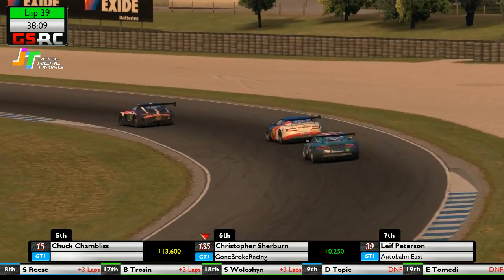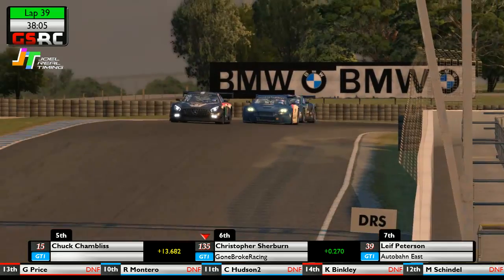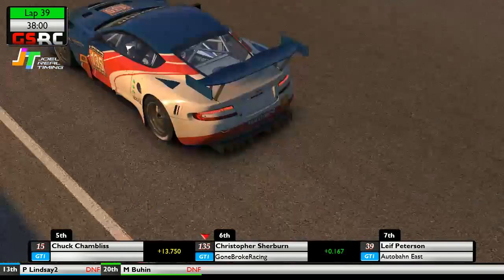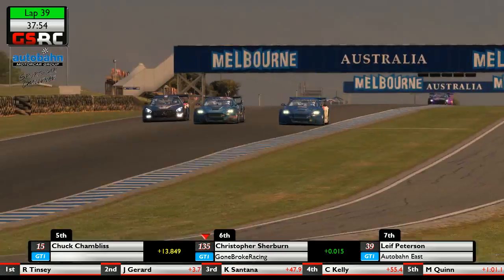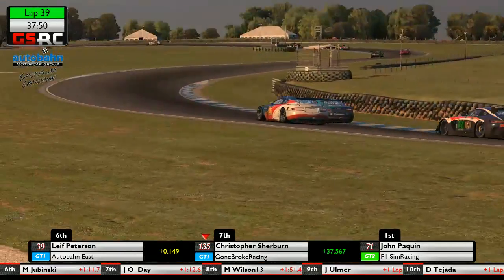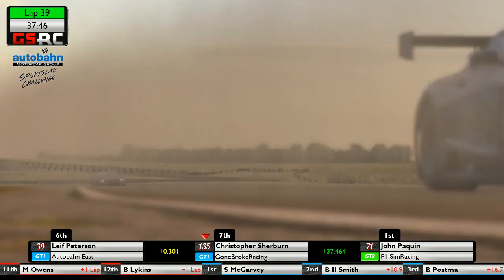Meanwhile, we're hearing that Sherburne and Peterson might be having a little bit of a ding-dong battle. They're coming onto the front stretch in the GT1 class as they lap Robert Jackman. This is a battle for 6th overall. Look at the run that... Oh, and he splits them! Looking to the inside, down through Doohan, and it looks like Peterson has got it done. That was brave stuff.